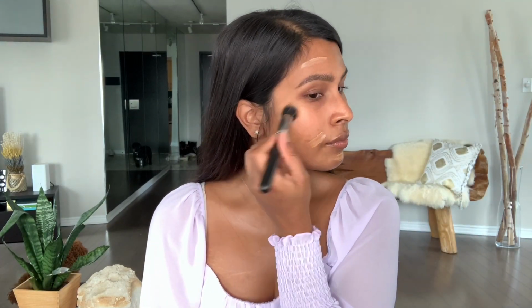Okay, let's get started. This is the Charlotte Tilbury Hollywood Flawless Filter in shade 6. You guys see me use this all the time. It's my favorite. So just apply it to your face like this. And then I take my MAC 130 brush, apply some Fix Plus, and blend away.